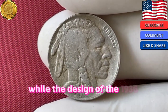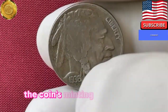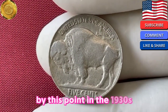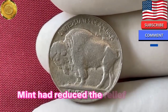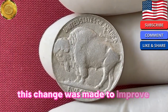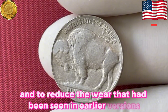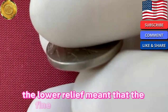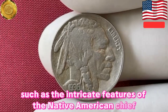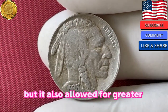While the design of the 1936 Buffalo nickel remained largely unchanged, the coin's minting process had undergone some adjustments. By this point in the 1930s, the U.S. Mint had reduced the relief of the coin to make it easier to produce. This change was made to improve the coin's durability and to reduce the wear that had been seen in earlier versions. The lower relief meant that the fine details of the design, such as the intricate features of the Native American chief and the buffalo, were less pronounced, but it also allowed for greater ease in production.